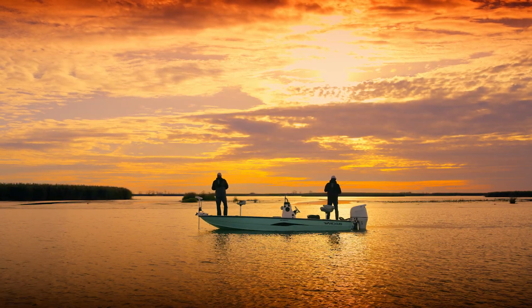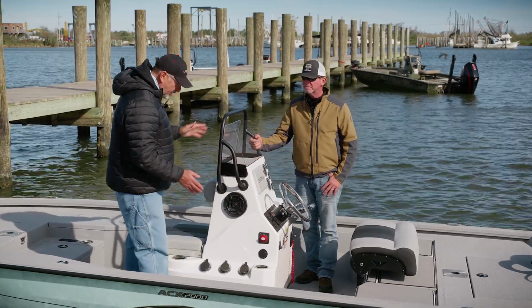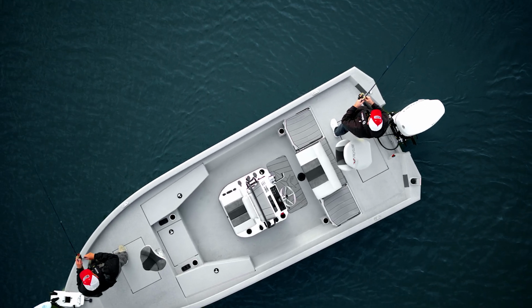Yeah, you know, and I had that big redfish on today, and you were on the back deck with me as quick as possible. You ran right back. There's plenty of room to get through here. Yep. And you were able to net that fish for me.